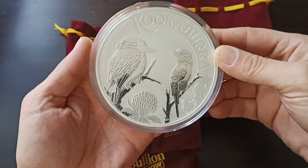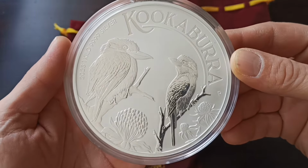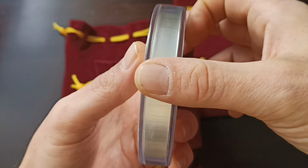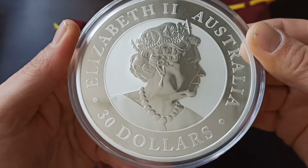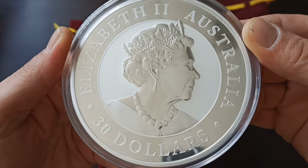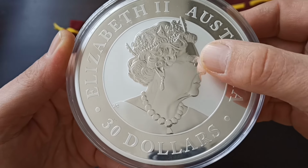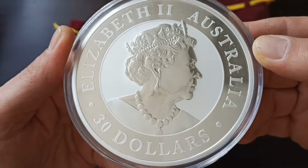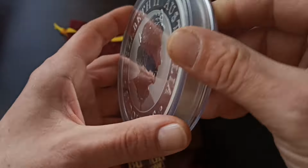So I've got a 2023 1 kilo Kookaburra coin. It's a pretty chunky one. It's a $30 coin. So why I got it? Because it's the last Queen Elizabeth effigy, and it has a kind of polished and frosted combination on the coin, which I think is like a proof-like coin. The new one's gonna be fully frosted with King Charles. So I like this, I got it.